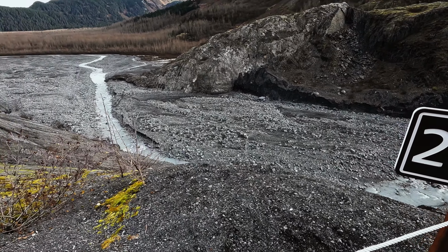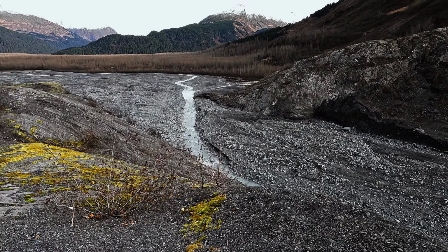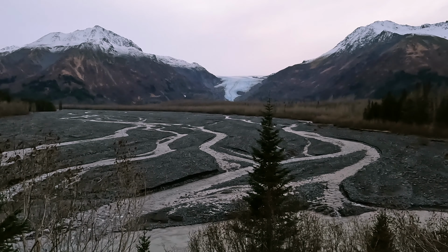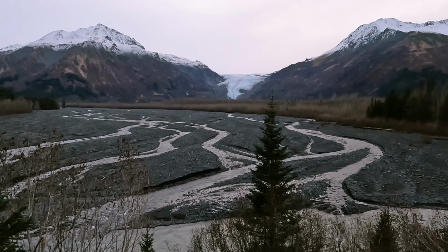What I'm going to do right now that looks really tempting and just kind of cool is, if you look down here, this is where the glacier washes out into the outwash, just a big flat plain of rocks, and you can access it by a trail. And so I just want to go out in that big open plain and walk around, so I'm gonna go check it out.